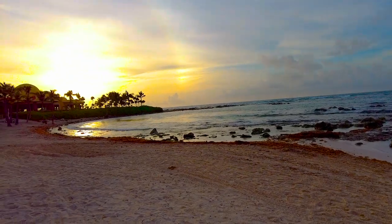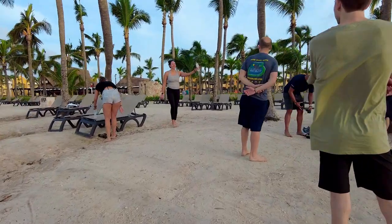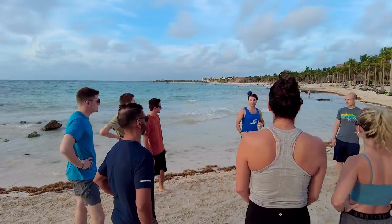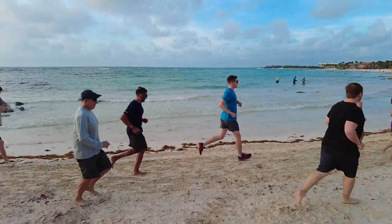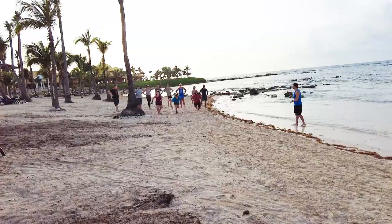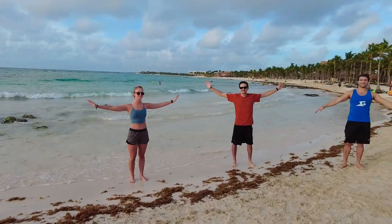Let's go. We hit the beach at 7:30 a.m. local time and ran through a total body dryland circuit. I got the team started with a dynamic warm-up that included some light jogging and plyometric movements. We finished the warm-up with some launch sprints and a dynamic arm swing movement.